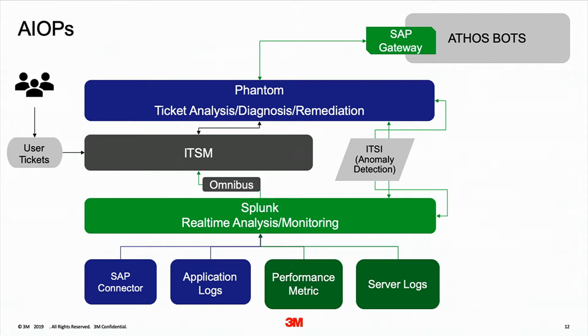So at the bottom, you'll see we're pulling a bunch of different data into Splunk for real-time analysis. For the SAP connector, we're using Power Connect, which, from a joint venture between Rondos and Brave New World, has allowed us to pull data out of SAP. Application logs, performance metrics, and server logs. Having these all together, we can now start communicating and figuring out across our environment what we need to start alerting on.